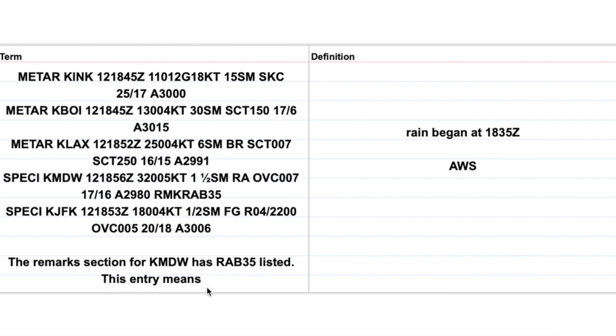This entry means... So I didn't know what else to do with this, but I knew, okay, I come up to KMDW, find that METAR report, KMDW, and here's the remark, RMK, remark, RAB 35. What does that mean? All that means is that the rain began 35 minutes after the hour. And what is the hour? Well, it says it right here at 1856 Zulu. See that? So that means that the rain began 35 minutes after 1800, or 1835. So you want to just kind of be familiar with the remarks section and the RAB 35 and what that implies.